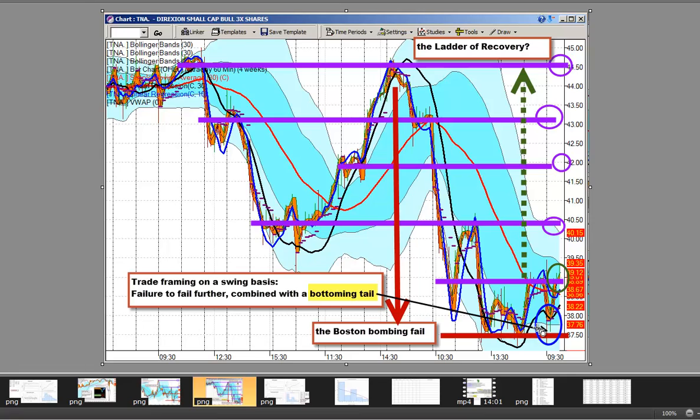And then over the weekend, they caught the guys, and it seemed like there might be a relief rally, and so we assumed for planning purposes that 37.50 at the red line would find support because it couldn't fail further, and we were anticipating a rebound rally, which we called the ladder of recovery. So we looked at some standard support and resistance marks, and the purple lines reflect potential price targets if, in fact, we're going to see that ladder of recovery.